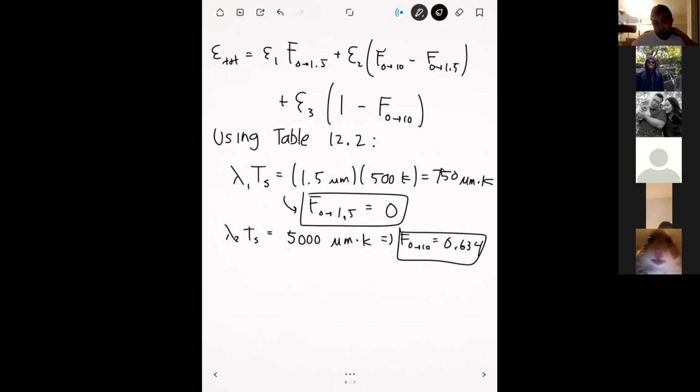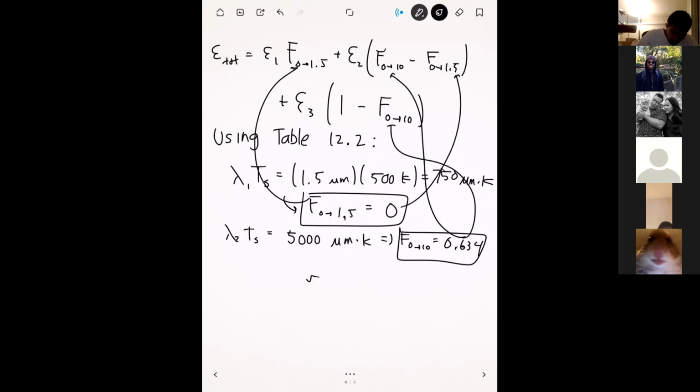And so now that we have these values, we just have to plug them in up here. Okay. And so this F 0 to 1.5 is going to go right here. It's going to go right here. Okay. F from 0 to 10 is going to go right here. Okay. And we plug in all those things as well as epsilon 1, epsilon 2, epsilon 3. And then what we get is epsilon tot is equal to 0.61.